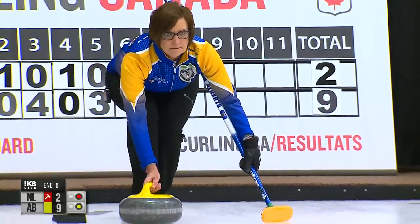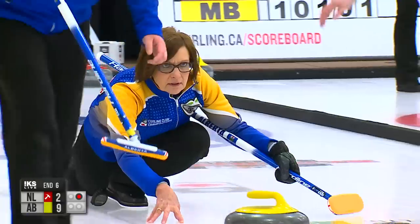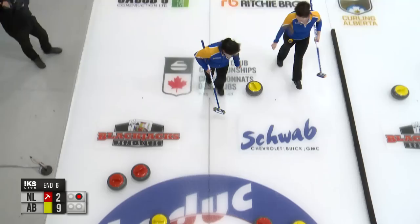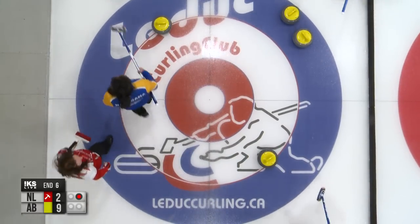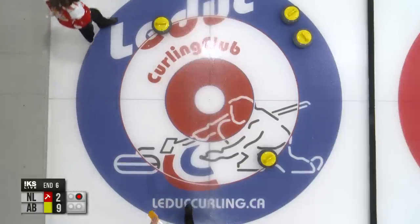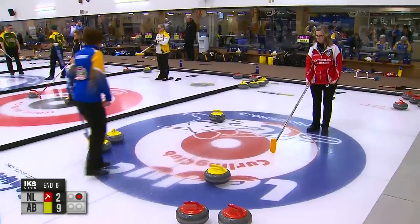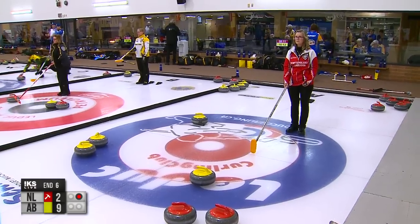Alberta's last here. Annette DuPont throws her final stone in the sixth end. Sweepers are on this one right away. This one's curling. To be careful now, this jam might be in play as they're called off. Yeah, they need to go one way. There we go. And they do avoid the jam there and stick the shooter. So they are sitting four as Newfoundland will just be forced to draw for their single here. Well played end by Alberta. Absolutely.